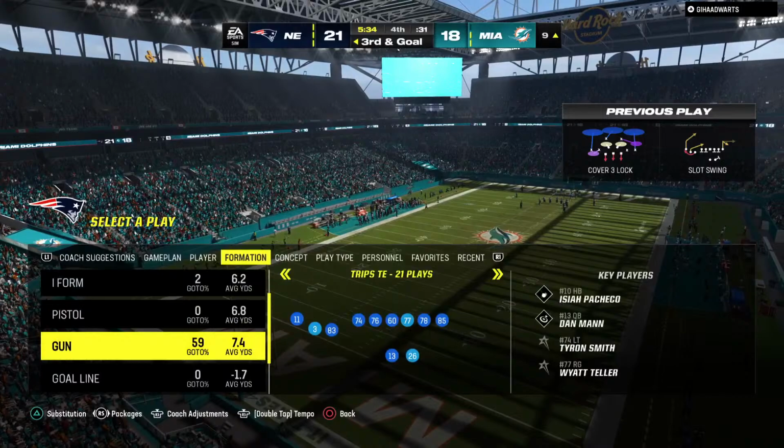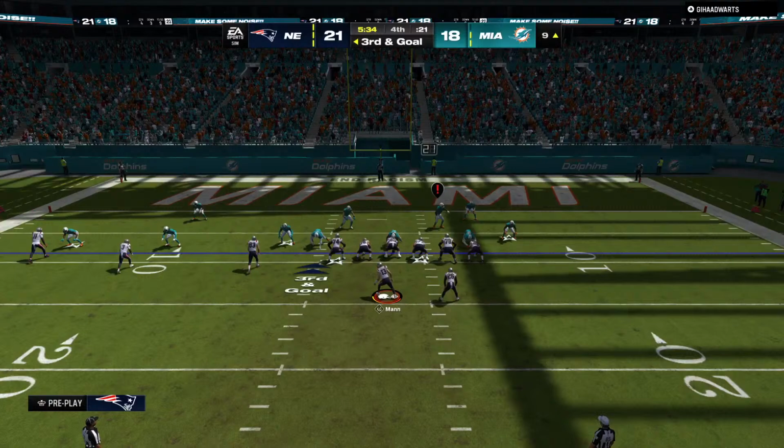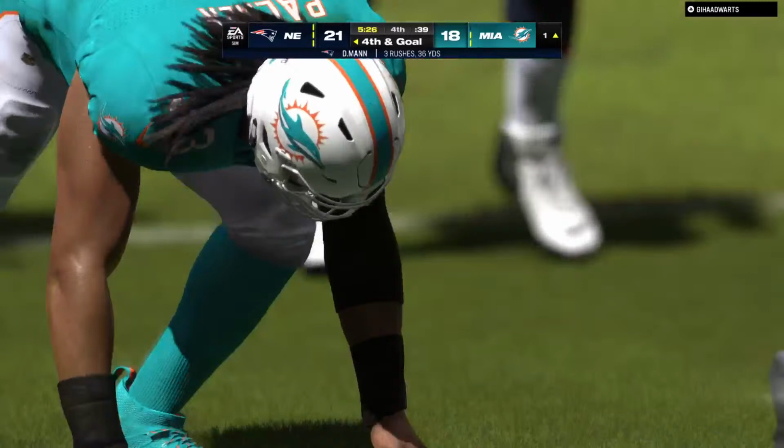Well, they've been so good on third down all day long. Can they convert another here on third and goal? They'll stick with the passing game as he looks to throw. Give him 8 yards that time on the scramble, and now fourth down.